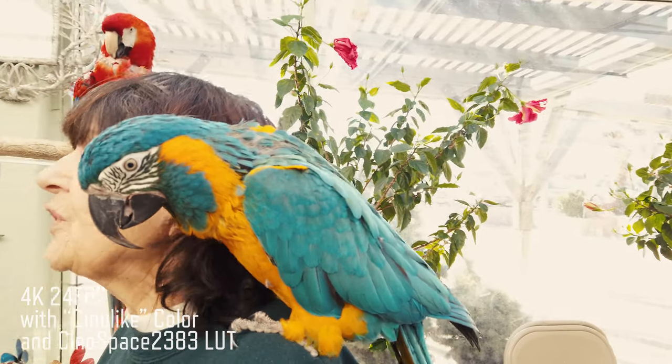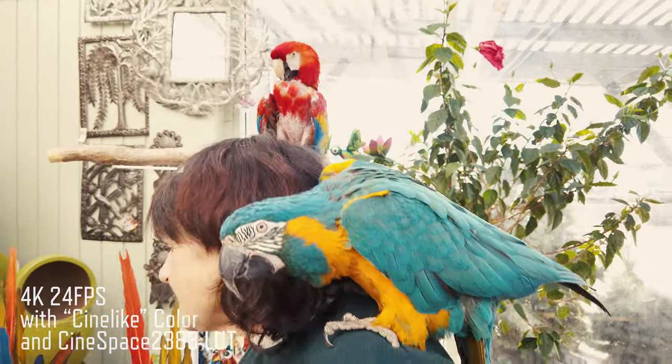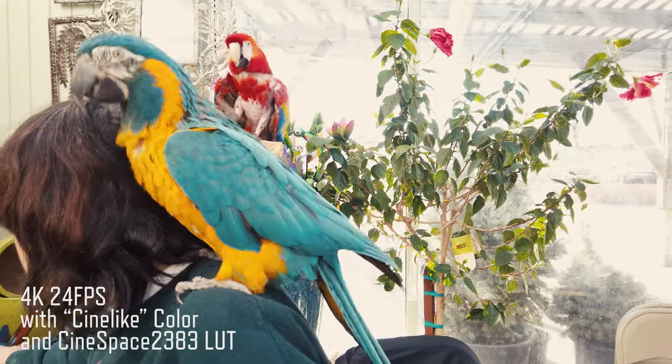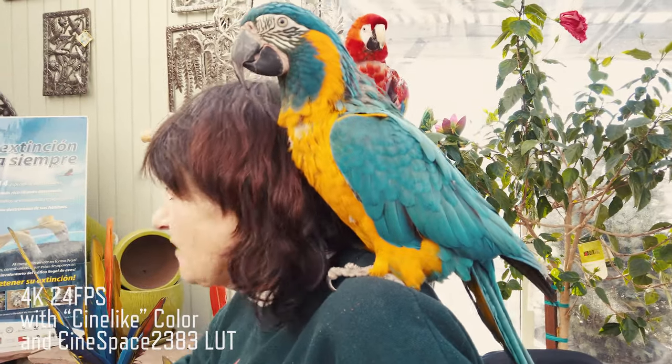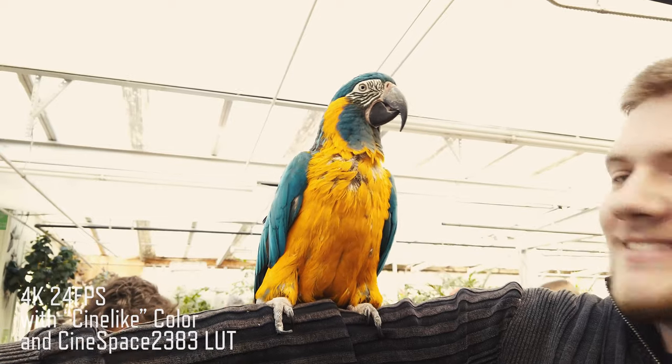This is actually a blue throat. They're very rare. There's only 300 left in the wild in Bolivia. And someone who might use all their donations. There we go. Hey there, beautiful. Her name's Bibi.